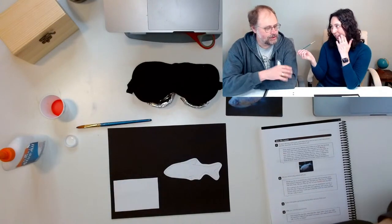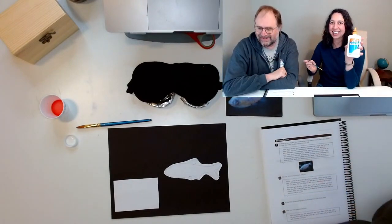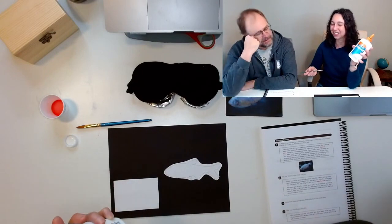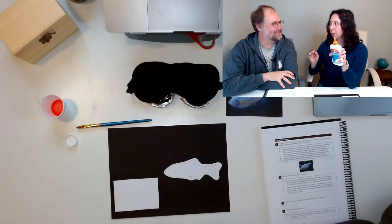We like to glue with a paintbrush. You mean you don't just squeeze the bottle and make it giant? No, it makes a big mess, and then you can't really work with the material afterwards. So this is a method where you're actually going to be able to do your gluing and your watercoloring really in one sitting, as long as you don't use too much glue.